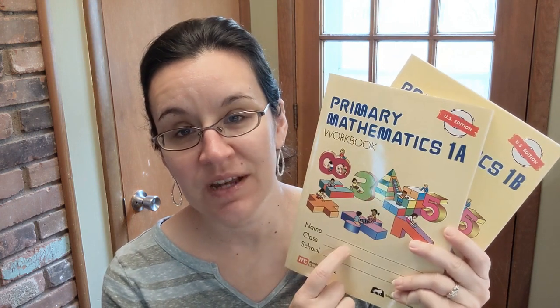Now for math, we are doing Singapore Math 1A and 1B with my daughter, and we probably will start 1A before this school year is out because she only has like 2 pages of math left, and we're just going to motor on into the next book, I think. And so this here, I just have the workbook. So this is the black and white workbooks.